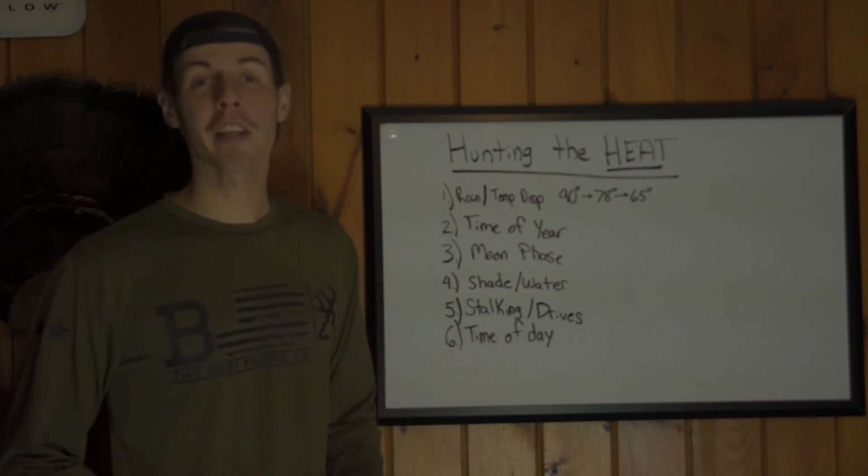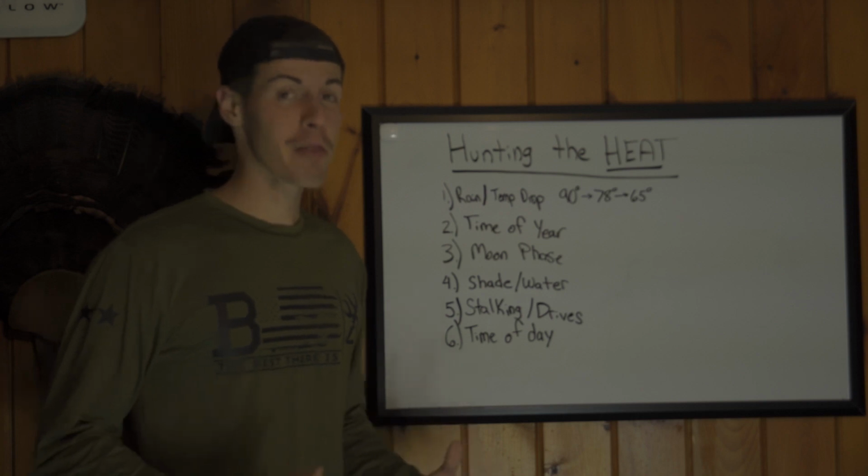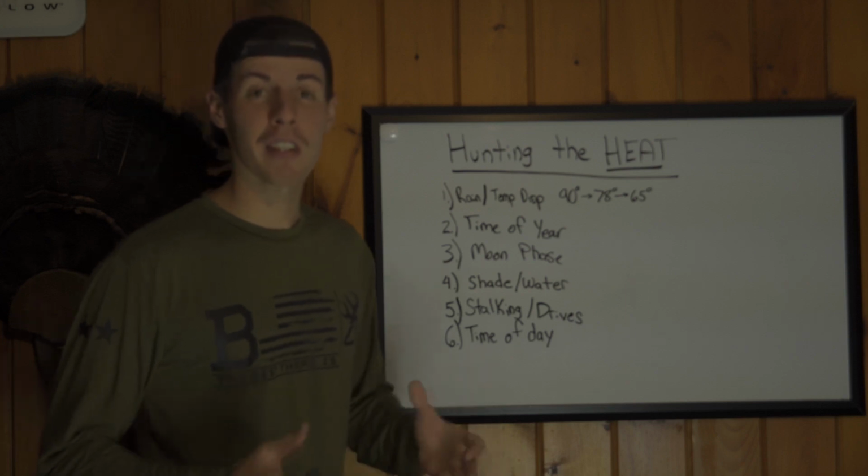Deer don't want to move in the heat. You don't want to move in the heat. You want to stay inside in the air. Deer can't do that. So if they get a big temp drop during the day, you want to be in the woods. And it worked out for us this Sunday.